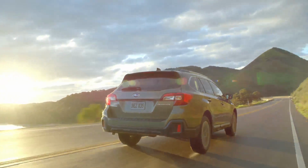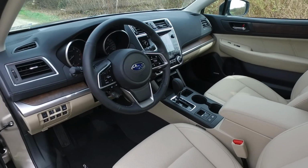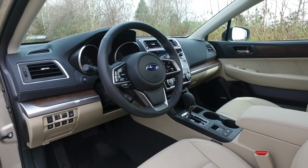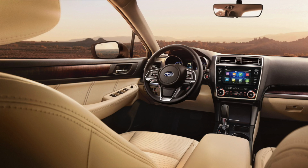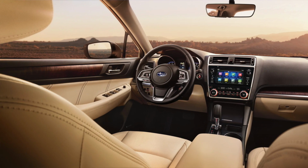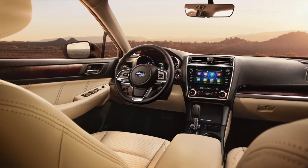Now let's get into the interior. This has been sort of a weak point in the Subaru world, is their in-dash stereos really were kind of prehistoric. I'm here to tell you this has been updated to have the latest Subaru head units, and they're much better than before. The base model gets a 6.5-inch unit. This one is the 8-inch unit. Android Auto, Apple CarPlay are included along with backup cameras. So that has been updated.